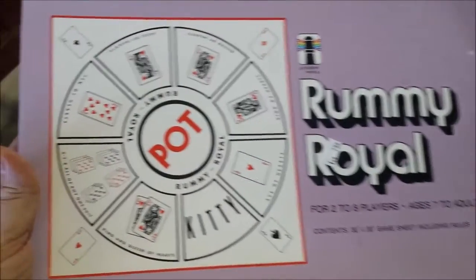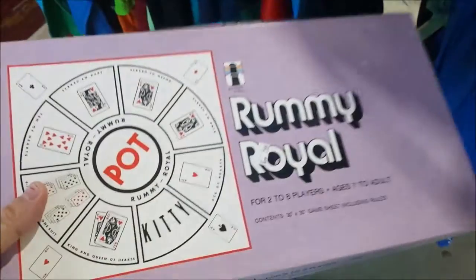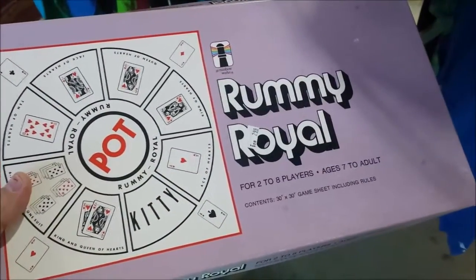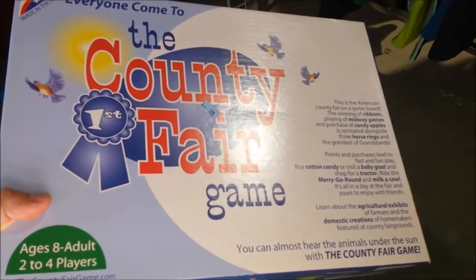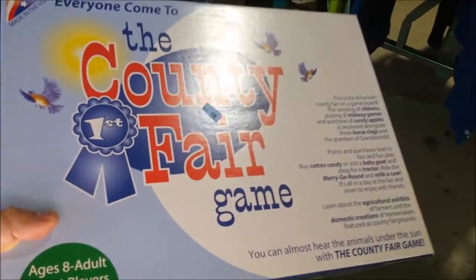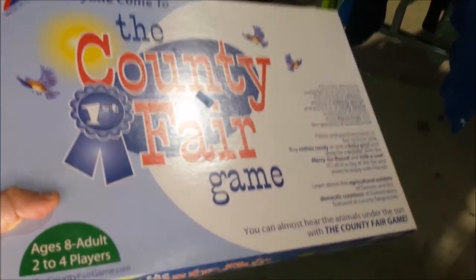Here we have a Rummy Royal game sheet. Now the actual game, if it's in good shape, sells pretty well. However, this one just has the sheet and it doesn't have the cards, so I'm going to leave this here. Well, boy, howdy, here we got the county fair game right here, by golly. Now, I don't know much about this game. This looks like a game that is really more for just helping people get to know each other better. I'm going to leave it.